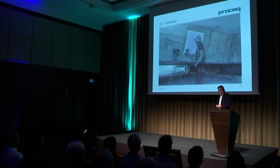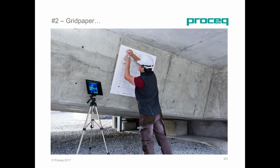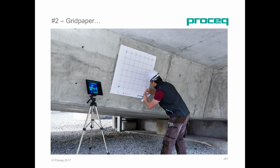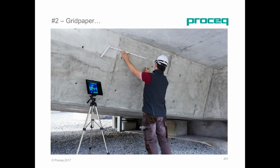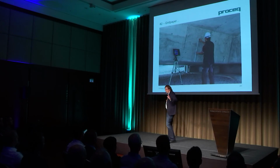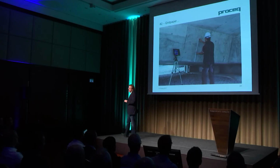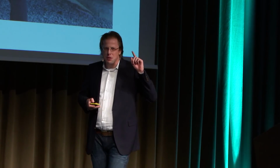So today's procedure basically works like this. You do your scans, you adjust the image, then you start marking reference points and more reference points, and then you start to measure from these reference points to specific locations where you want to mark an object. Now, what if we could get rid of all of this? What if we would not have to do this anymore? And what if we could simply project the scan directly onto the concrete and onto the grid paper? And ladies and gentlemen, we are extremely proud to also introduce Proceq GPR Live augmented reality.